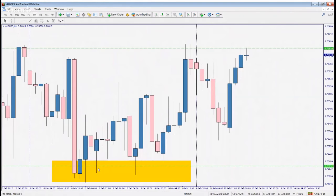1, 2, 3, 4 out of 7. 1, 2, 3, 4, 5 out of 7 here. So a lot of consolidation here where the market kept hitting it. Now it moved away from it. So if the market comes back here, what might I do?